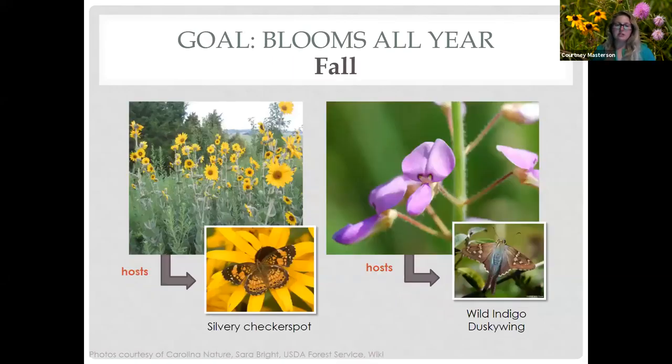And in the fall, you see that transition in prairies to the yellows, the purples of Kansas prairie fall color suite. And here's a couple of other examples. On the left, that's Helianthus mollis or ashy sunflower, which is a host plant for the silvery checkerspot butterfly. And then on the right is one of the tick trefoils, or the sticky fruits that you find on your pants when you walk through prairie areas. And look at that gorgeous dusky wing. The dusky wing is also fond of eating this legume, which makes sense because the indigo and the tick trefoil are both legumes. So you could imagine multiple insects would eat legumes. They're delicious and high in protein.